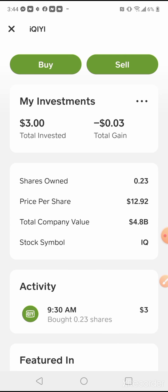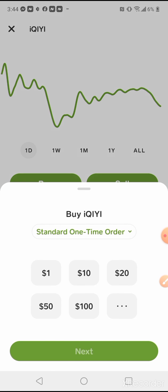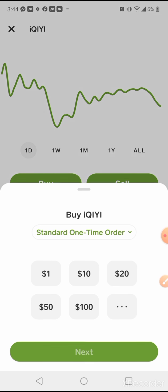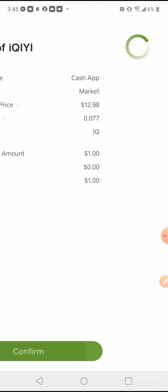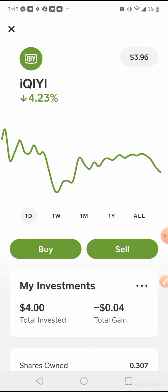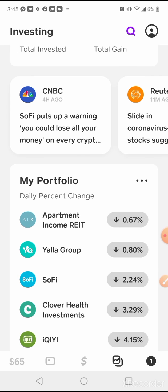And we went negative. So what we're going to do, we're going to dollar cost average. So when it comes up, we get more. We're going to put $1. Dollar cost average on the down positions, and sell the ones in profit. That's a strategy we're going to be using.